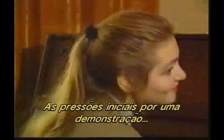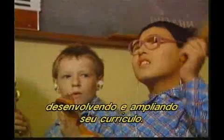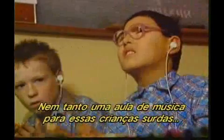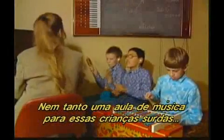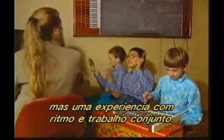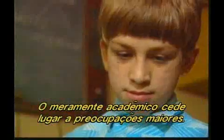The early pressures to demonstrate a case for the possibilities of educating deaf-blind children have eased. The school is continually reviewing, developing, and broadening the curriculum. Not so much a music lesson for these deaf children as an experience of rhythm, pace, and collaborative working. The purely academic is giving way to wider concerns.